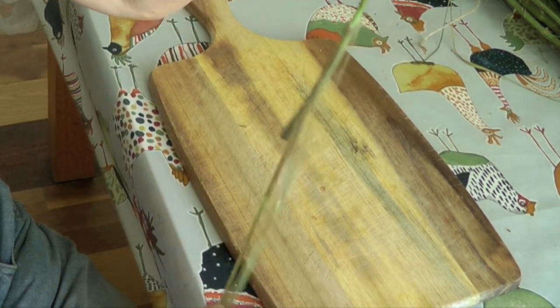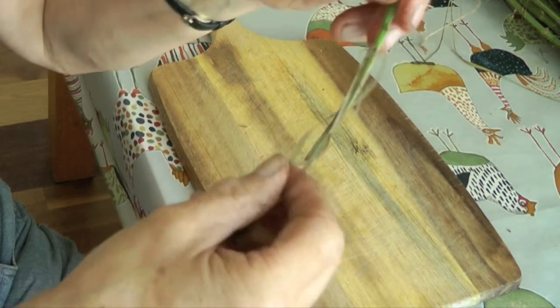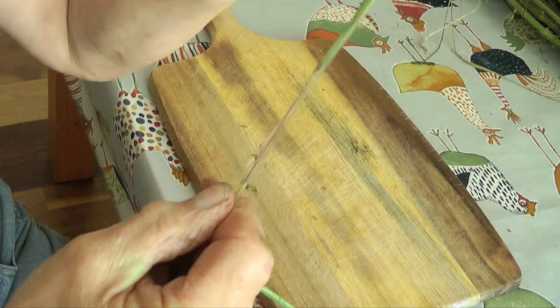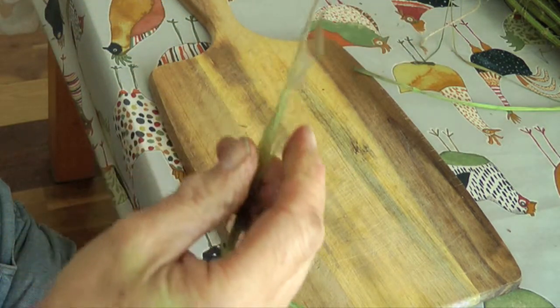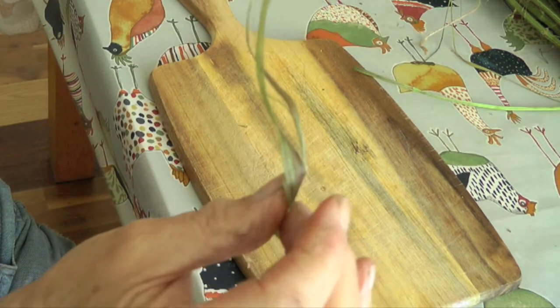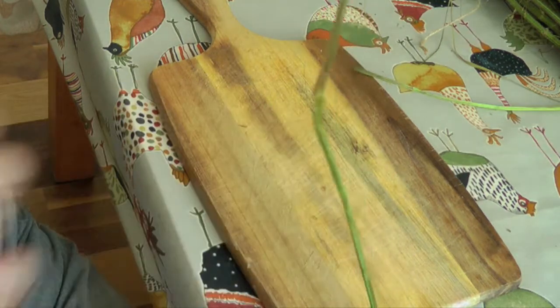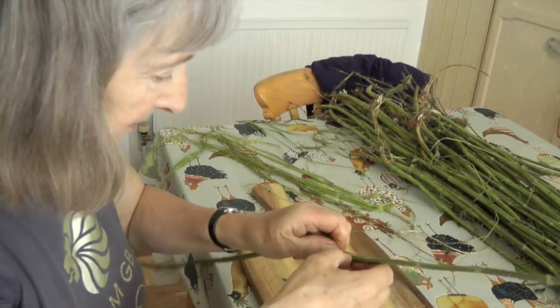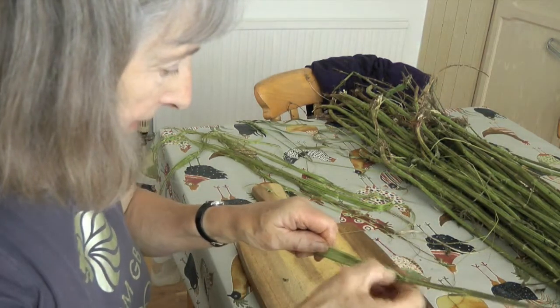Ooh. Don't know what happens when you come to a node. Does the lovely string just break off? No, it goes over the node. So, how about that then? I've got some fibres. I guess I could do it while I was watching television perhaps. It's going to take a long time though.